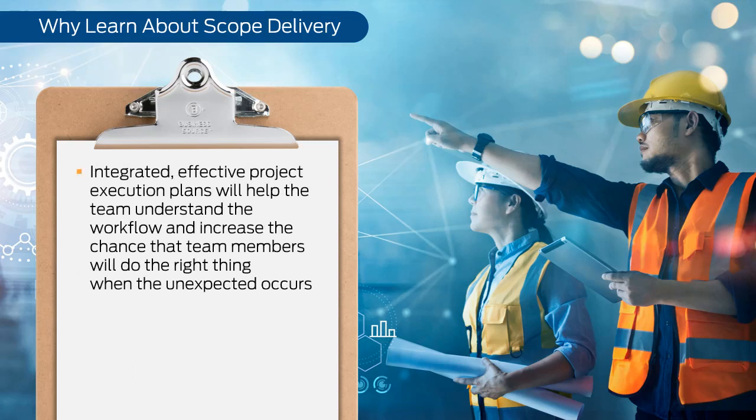Integrated, effective project execution plans will not eliminate all surprises during the execution stage, but will help the team understand the workflow and will increase the chance that team members will do the right thing when the unexpected occurs.